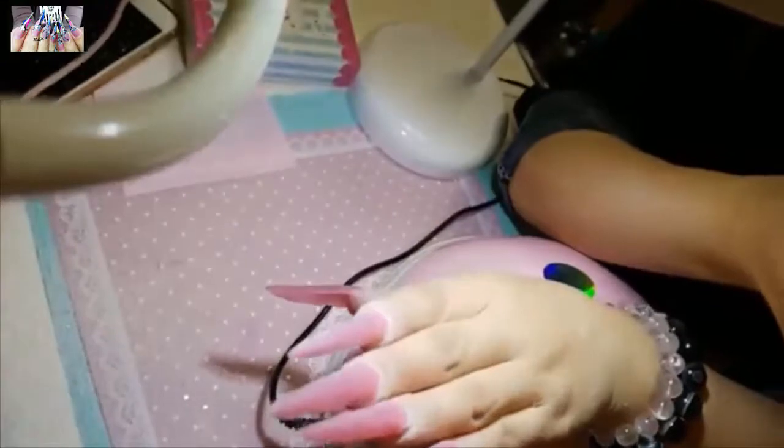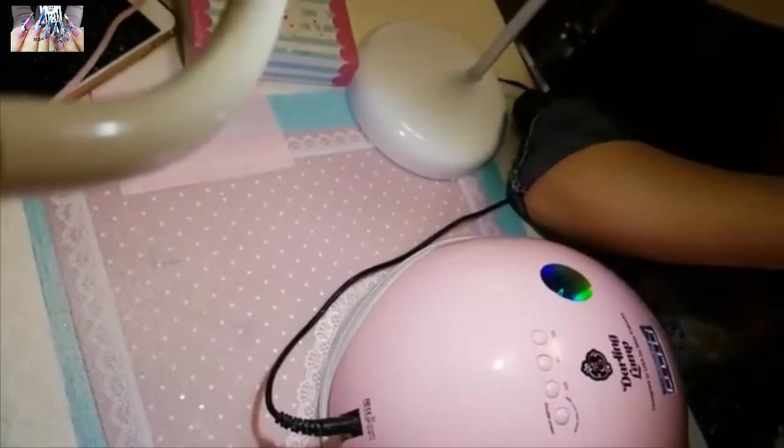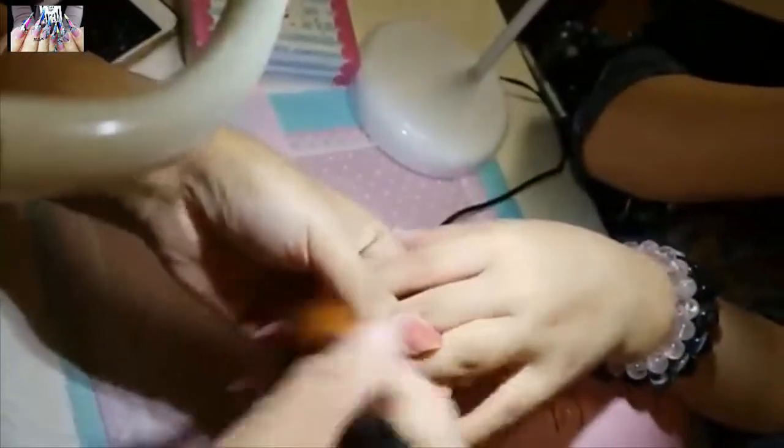Okay. There we go. Thank you. So now I'm going to use a dust brush, remove all the dust off these nails.